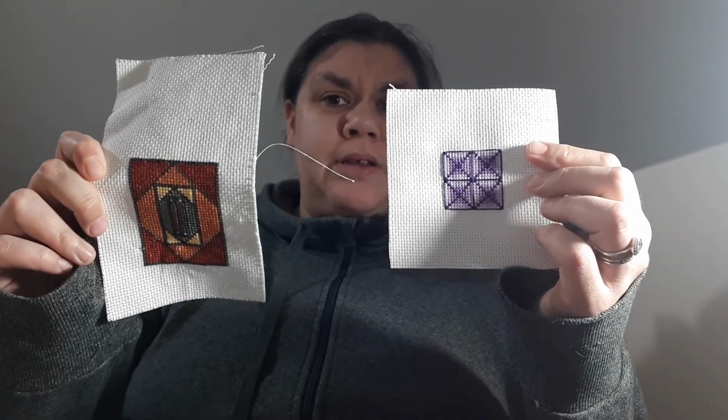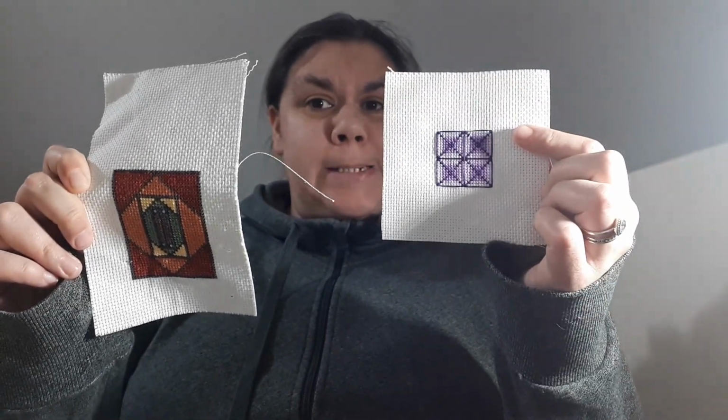Most of them are geometrical-ish, kind of like these. They're just simple yet complex enough to say cool design. Hopefully I'll be creating more, which I know I will be, but hopefully I'll figure out how to compile it into a PDF that will show the stitched piece and then the pattern behind it.